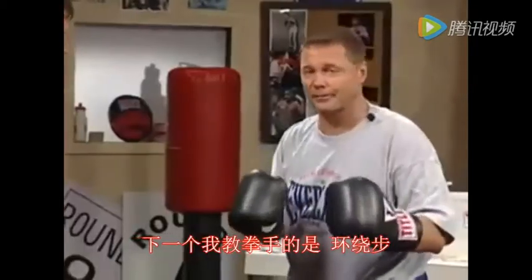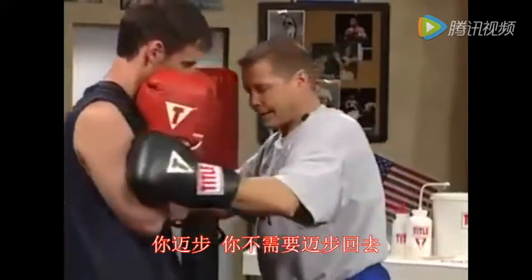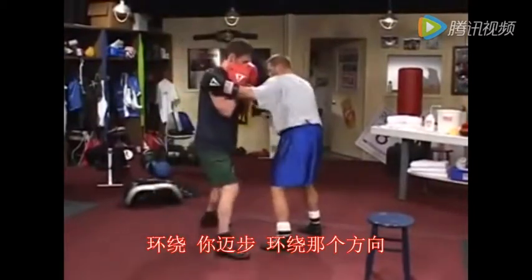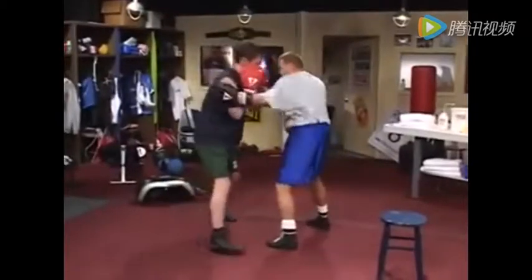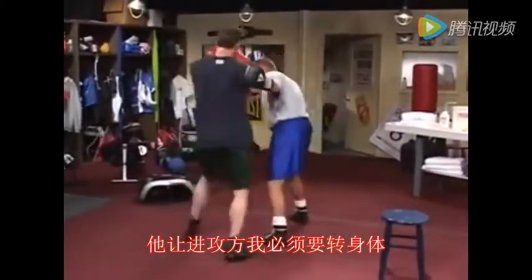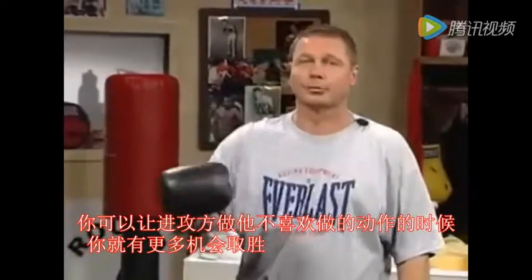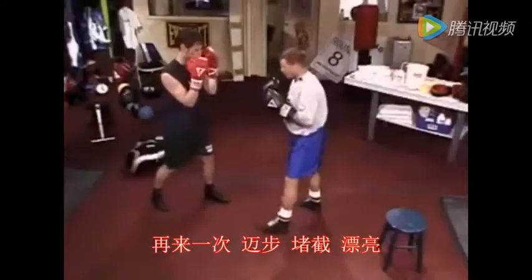Now what I would teach my fighter to do next is a pivot move. You step over. Instead of stepping back like he was, he's going to pivot. He's going to step over, and you're going to pivot that way. Beautiful. I want you to practice it. There you go. Now he's made me, as an offensive fighter, stop and have to turn. Anytime you can make your offensive fighter do things that he doesn't want to do, you're winning the battle.